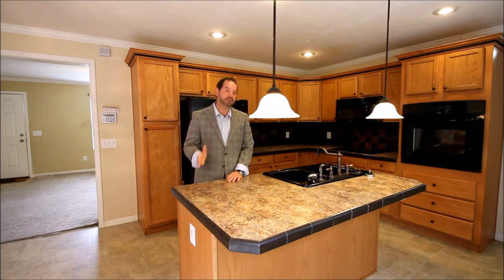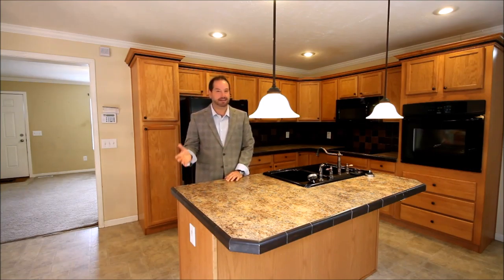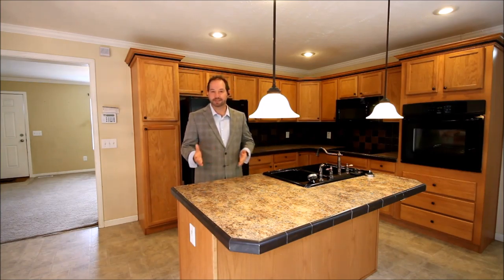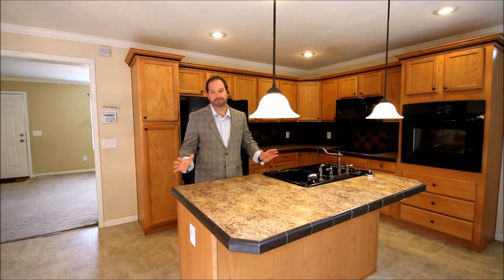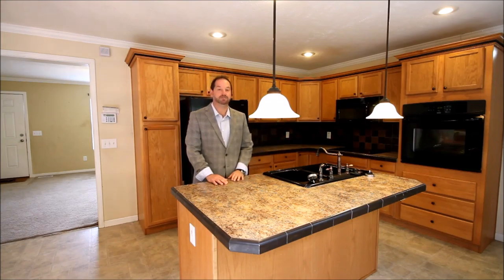This home was constructed in December of 2007, was brought on site and started being lived in, I think it was February of 2008, so we're considering it a 2008 home. 1,430 square feet in size, three-bedroom, two-bath. It is a modular home, sheetrock wall construction, a very, very nice house. Walk-in closets in each of the bedrooms as well.